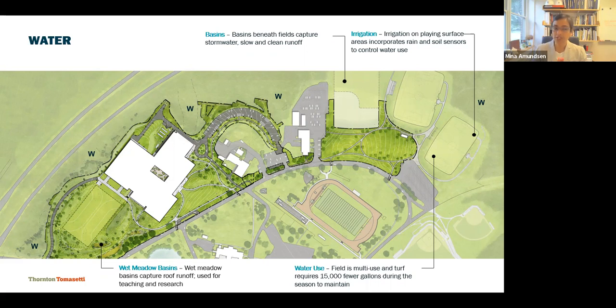So I'm going to stop here and I'm going to ask Mike to jump in and talk about some of the highlights of the project. And we wanted to talk about four different elements. It's water and stormwater. Then we talk about the plants, then the site materials, and then last, health and wellness. So Mike, do you want to take this on?